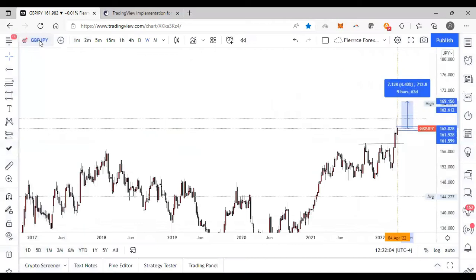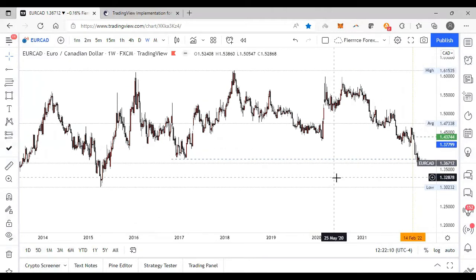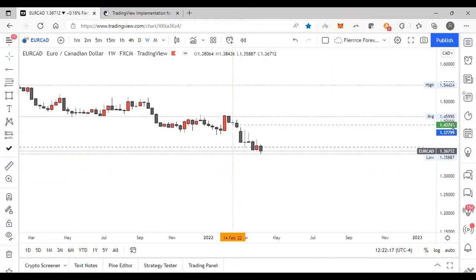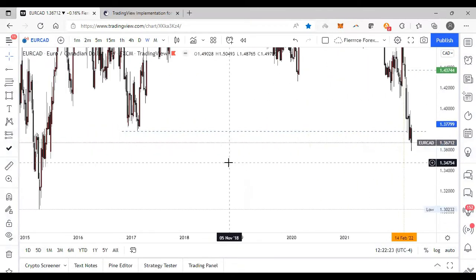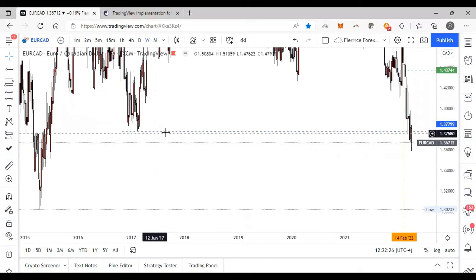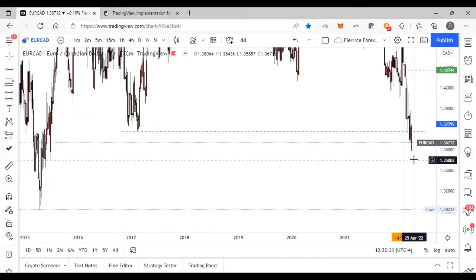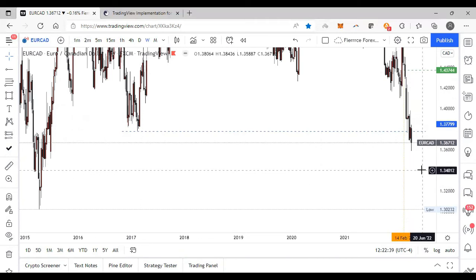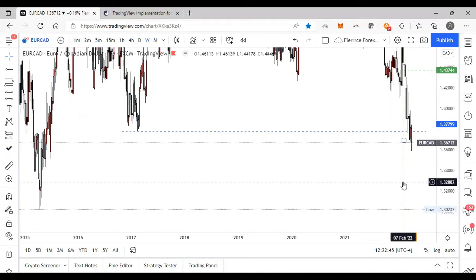Let me look at EuroCAD. EuroCAD sometimes is very interesting. We've been very bearish for the longest time, as always. So you can see we did take out a level here. I feel like we may end up pushing lower with EuroCAD. We have imbalances below here around 1.34012 all the way to possibly 1.32493.